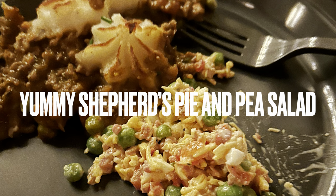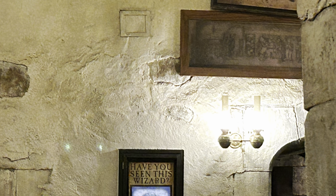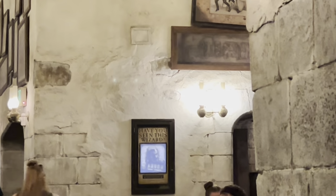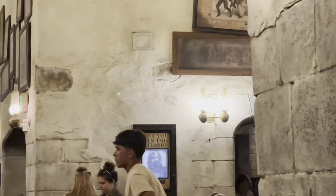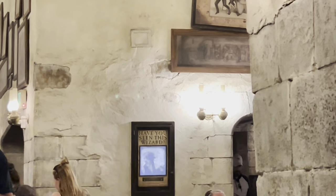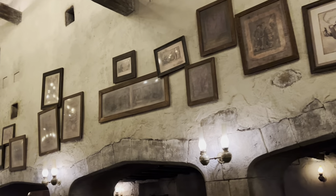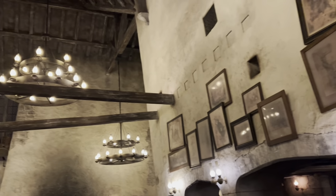And though we're not really foodies, we did eat at both Three Broomsticks and Leaky Cauldron, and both were very good, authentic British food. So if you are traveling to the Wizarding World of Harry Potter, I would highly suggest stopping in and trying out some of the fare. And add to that the amazing decor, and it's an experience any wizard or muggle won't want to miss.